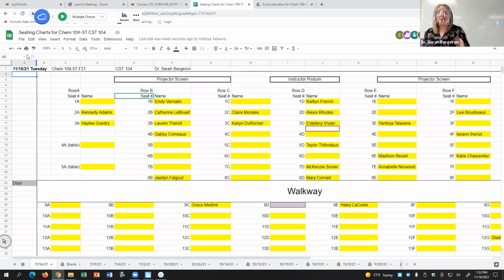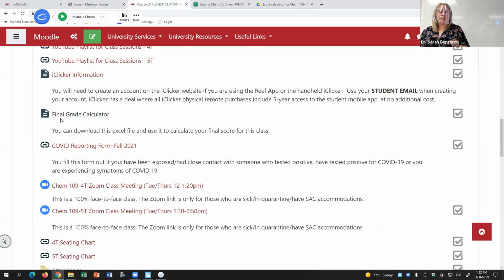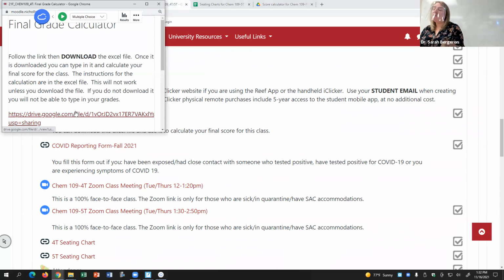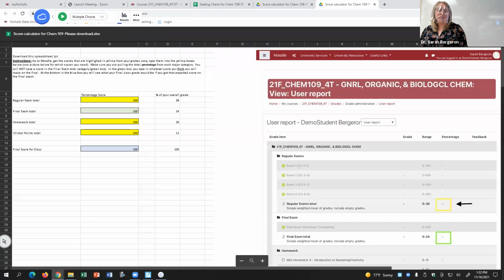Okay. And there's a score calculator that you can download. If you go here, final grade calculator, you can see what you would have to make on the last exam and on the final exam to make whatever grade you want. But when you click on this, you have to download it. You can't just use it on Moodle. You actually have to see the little download button and download it. Otherwise, when you were typing in your scores, everybody would see that. So we're not going to do that. That's why you have to download it. Any questions? Good. Okay.